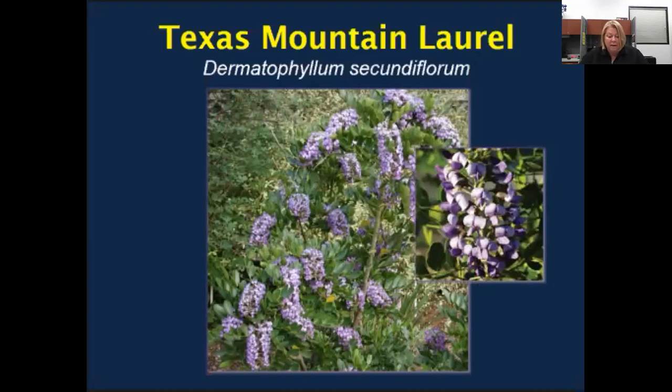They smell like grape Kool-Aid and have a felt-like texture. The fruit is 2 inches long. It's a bean pod that is poisonous to livestock. Other names are mescal bean, mescalbean or mescal.